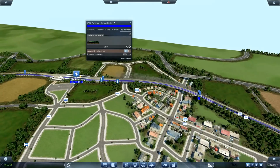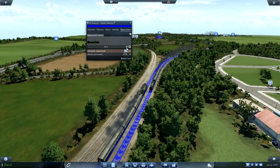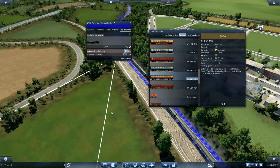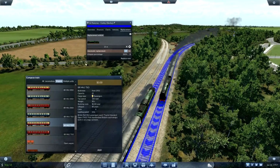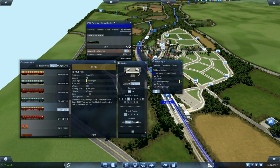Find our trains again. Oh yeah, we're just coming up to Kettering. Let's find some wagons. Here we go, it was these, the red and cream versions. We don't need to colour them. They are longer too, so we're going to need to think about this. I can't remember how long these stations are. I think we can find out, right?